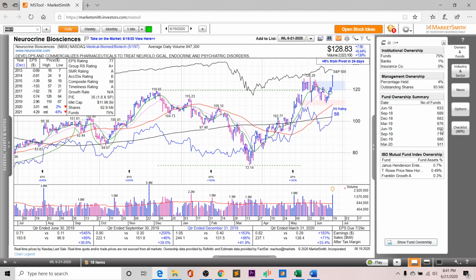Looking at the fund ownership, you can see it's increasing nicely. You've got 3 high-quality funds investing in this company. And taking a look at the RS line, you can see it's breaking out with the price, and you've got an overall RS rating of 88. And you can also see that this Friday was the largest volume since the base, and it was a stage 1, so it's just breaking out of a new base.